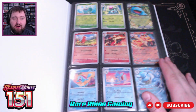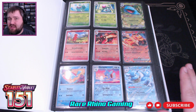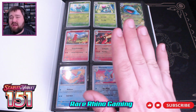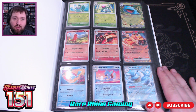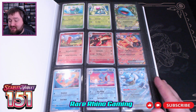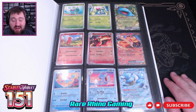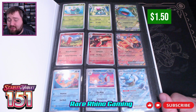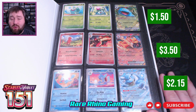As I turn and open up the very first section here, you can see that the order of the cards is a little different with 151. Most sets, they order it by type. So you have all your grass types in the front, then fire and water and electric and all that. In 151, they actually order the Pokemon by their Pokedex number for at least the first 151 cards. And I think that's really cool. So you see on the first page here, we have all of the starters. You've got Bulbasaur, Charmander, and Squirtle, along with all of their evolutions. So that's pretty neat. And I like that the EX cards here are still kind of holding their value. I mean, Venusaur EX is still about $1.50, Blastoise about $2, and Charizard EX is still at about $3.50. So these cards are still holding their value.